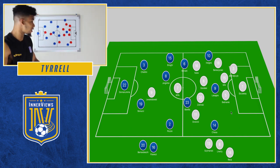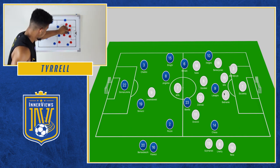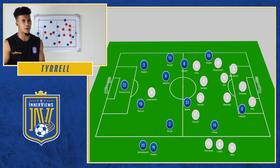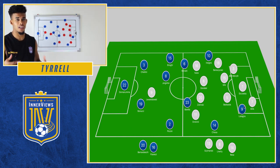The goal comes in the 90th minute from a corner kick, and it's simply Lasagna just running to the front post, beating Milik to the ball, nodding it to the back post. No one picking up Biraghi, who's able to tap it in, and that was how Italy got the job done.